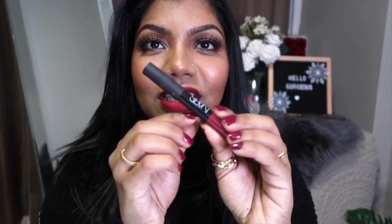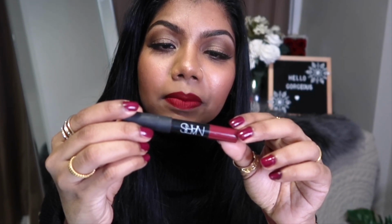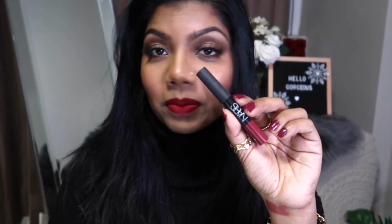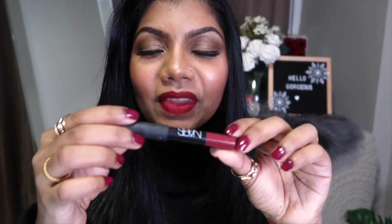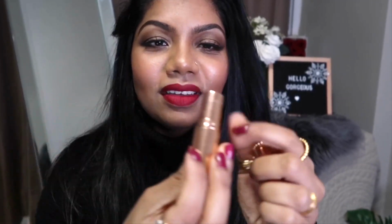I also love this NARS Velvet Matte Lip Pencil. This is another favorite shade, Dimmed, and this shade is very nice on top of my Spice. So I love this combo so much. I wear it a lot. Another favorite lipstick is from Charlotte Tilbury, and this is in the shade Walk of Shame.